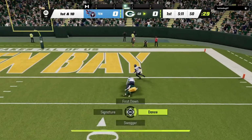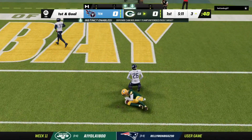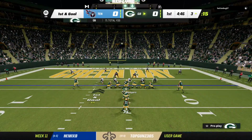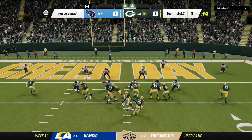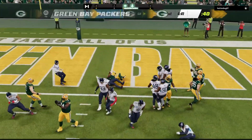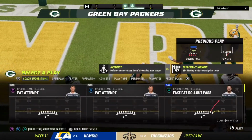And the 7-yard line, the catch is made. It's a big play there for Green Bay. 46 yards. Jones will take this one in for a Packer touchdown.